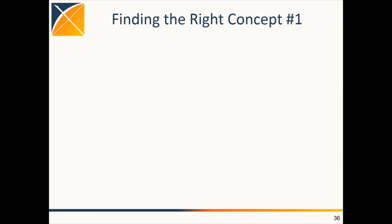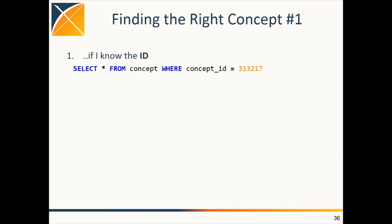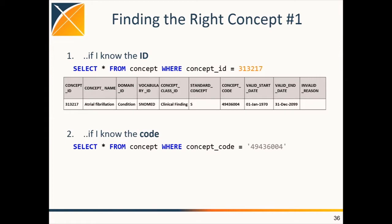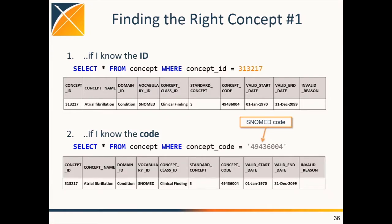So how do you go and find a concept? The first thing, like I said earlier, is you can do the select star and you'll find it, right? A second way is if you know the code. So if you know the SNOMED code of this, 494-36004, you could do it that way, and if you do that, you'll find exactly the same thing. Okay.